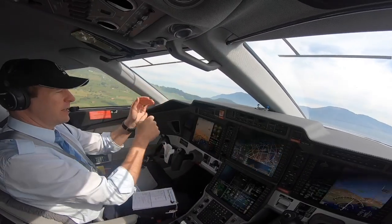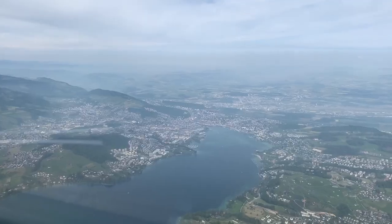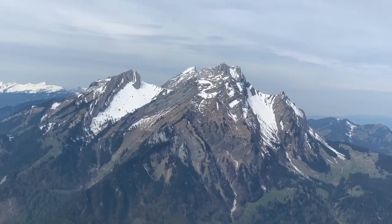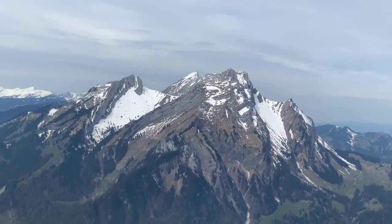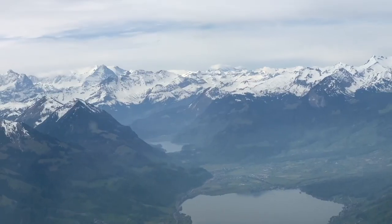Following the heading, or the track right now, climb up to 6,000 feet. So the route we're flying right now is going to go over Thunersee, Meiringen, Interlaken, and then around the valley to Gstaad.